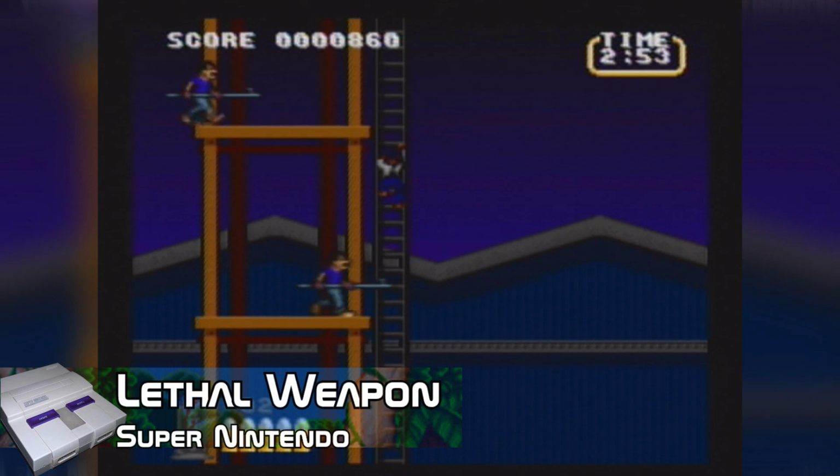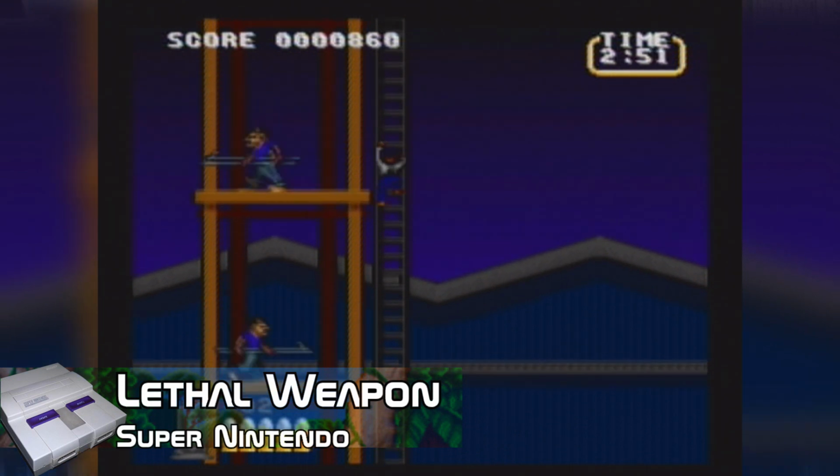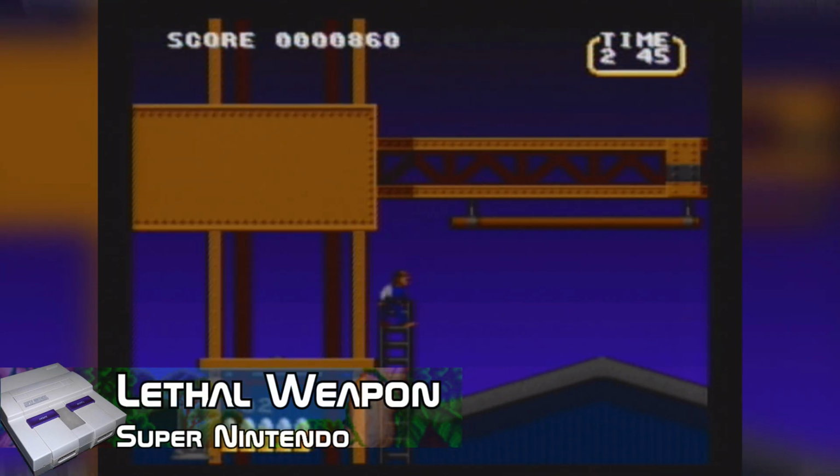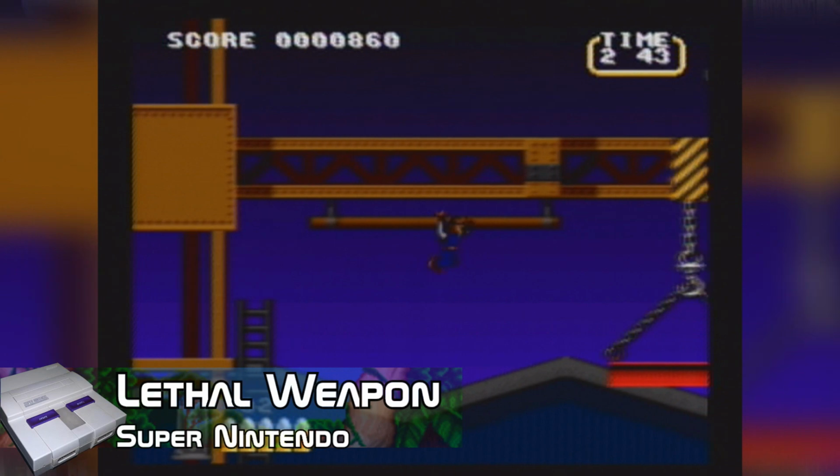It's your typical $5 get for the Super Nintendo that you're really going to enjoy. I would advise you, if you come across Lethal Weapon really, really cheap, definitely pick it up. And hey, for a movie license game, you did okay, Ocean.